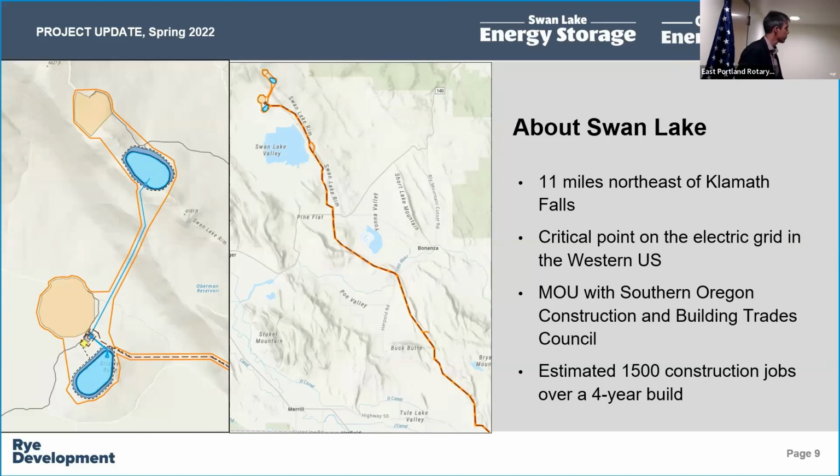It's not below the surface, and then a powerhouse near the lower reservoir. The areas you see delineated in kind of a brownish taupe color, those are our construction staging areas. Pretty massive civil project. Yeah. What's the elevation change between the 2 reservoirs?